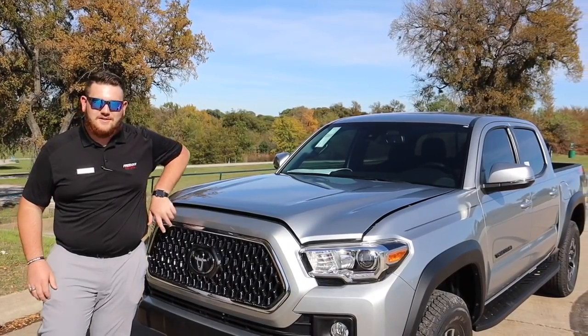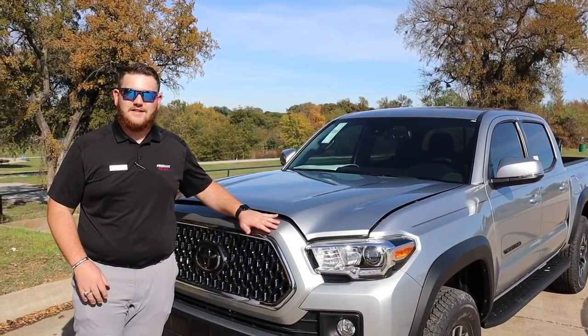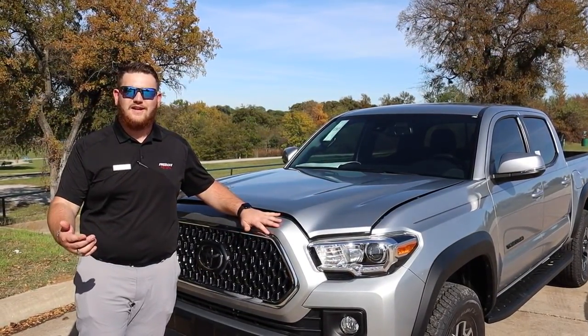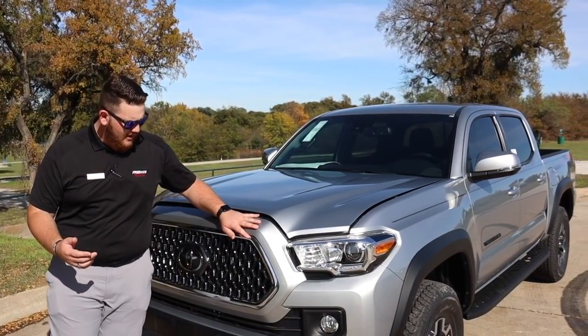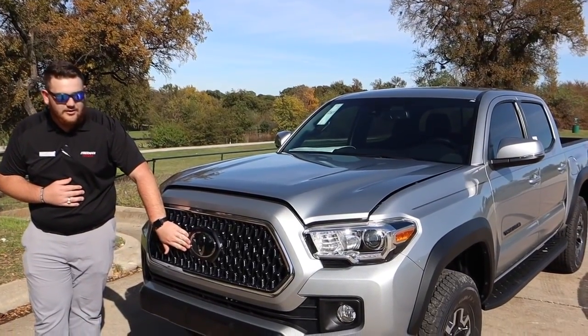Alrighty guys, we're back here from our taco break. We're here with the all-new 2018-2019 Toyota Tacoma, also known as the Taco. First couple things I want to touch on is the new Toyota Safety Sense package. That's going to be controlled through your Toyota emblem right here.